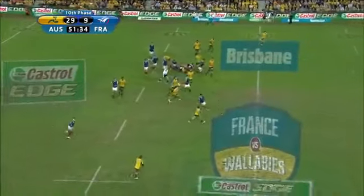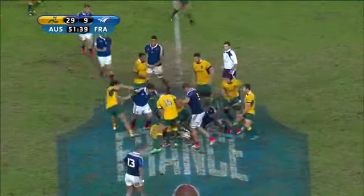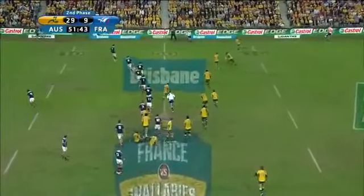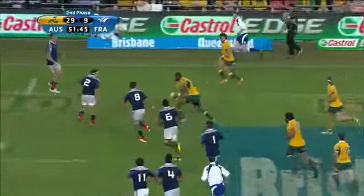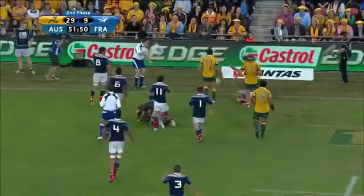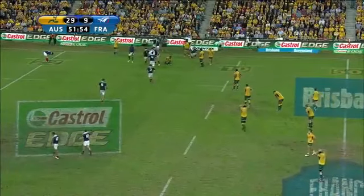And the kick over the top from Michelak, read there by Foley on halfway. It was the right idea. That's what they needed to do. Then he starts to move and throws a pretty ordinary pass in the end. Oh, it was the right idea too, because he stood up a couple of players.